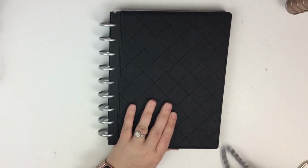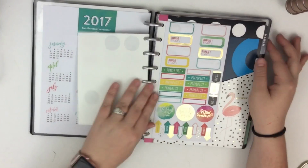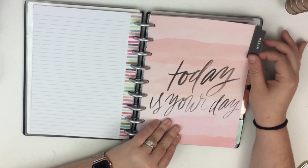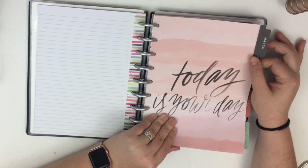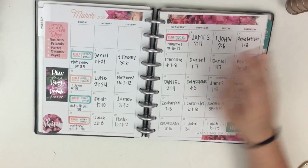March was my first month to use a faith planner, so I'm really excited to share how this month turned out. The faith planner doesn't actually start until July, so these are pages from the rose gold horizontal planner that I just added in here so that I could go ahead and start faith planning now. So on my monthly view, I put a verse of the day.